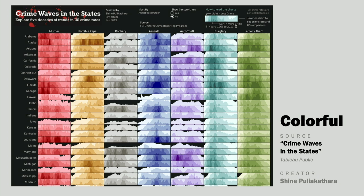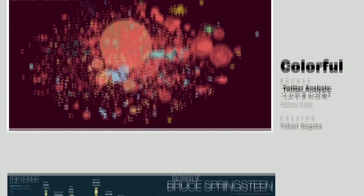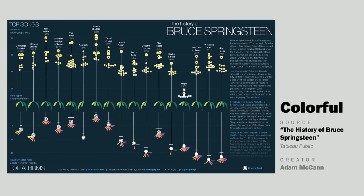It doesn't matter if your palette is bold or muted. Yukari Nagata used this as her Twitter analysis visualization, which is very muted and very beautiful as well, and it also wants to draw you in. Other than color, you can use organic shapes and unusual designs, which, for instance, Adam McCann has used in this visualization about Bruce Springsteen.